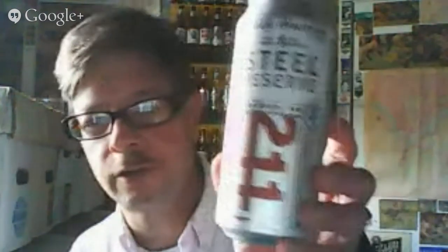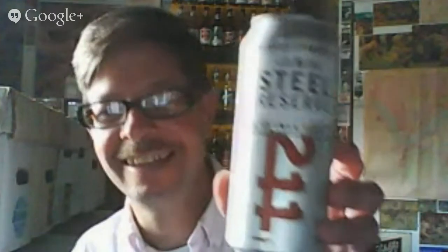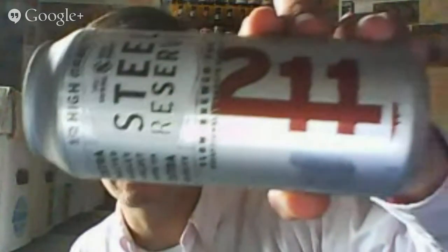Thirdly, when you come to Louisiana, here's a beer called Steel Reserve 211. That's on my hit list. This is a real malt liquor. Yes. This is the one that gets you an arrest record.